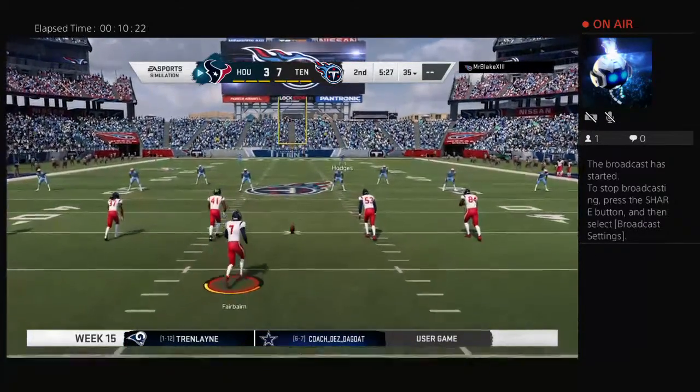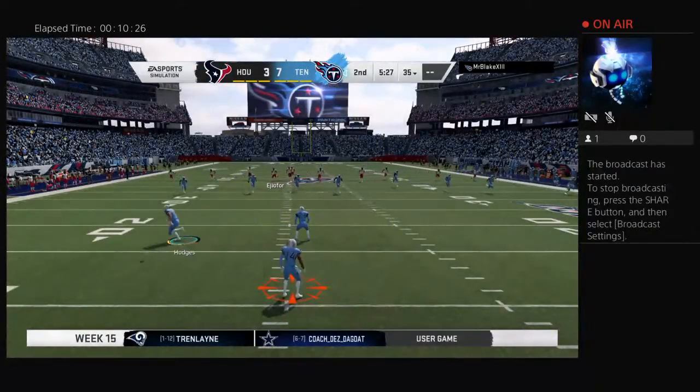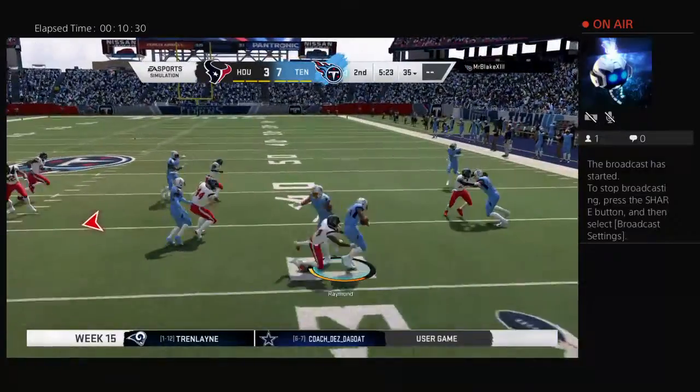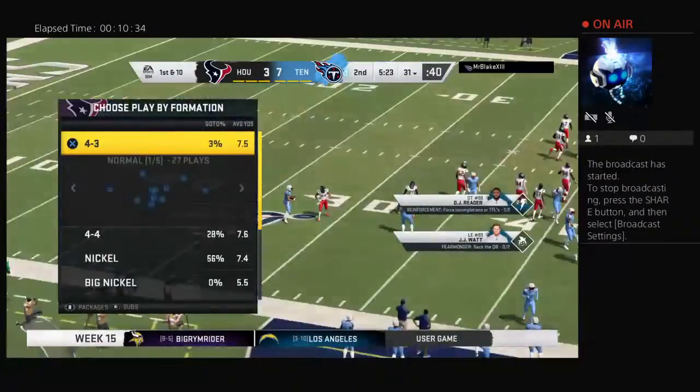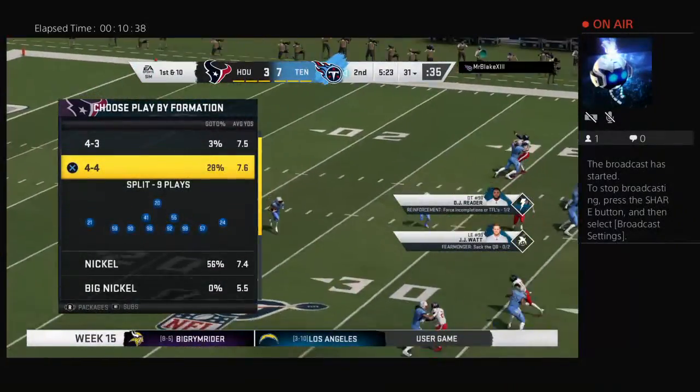Fairbairn now, following the made field goal, he'll send this one away. This is taken just shy of the 10 here. And they're going to start this drive in pretty good shape as they get it up past the 30, at their own 31-yard line.